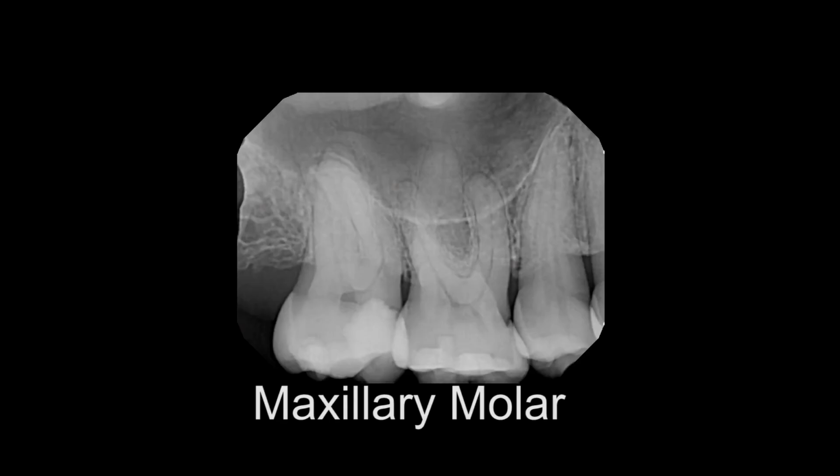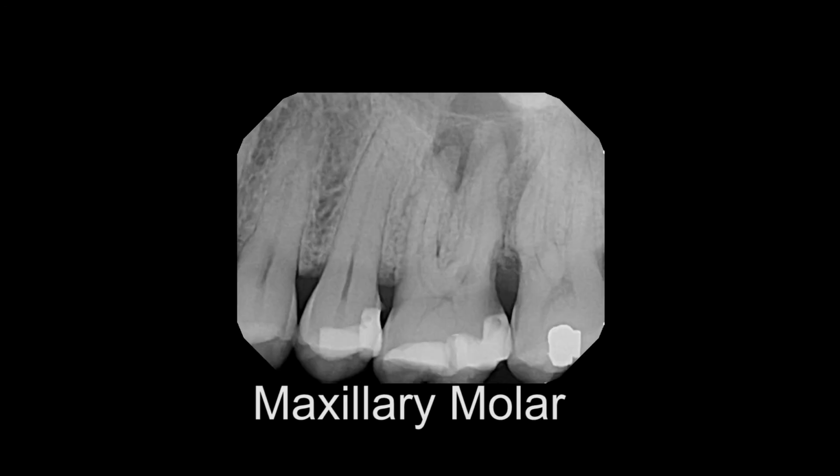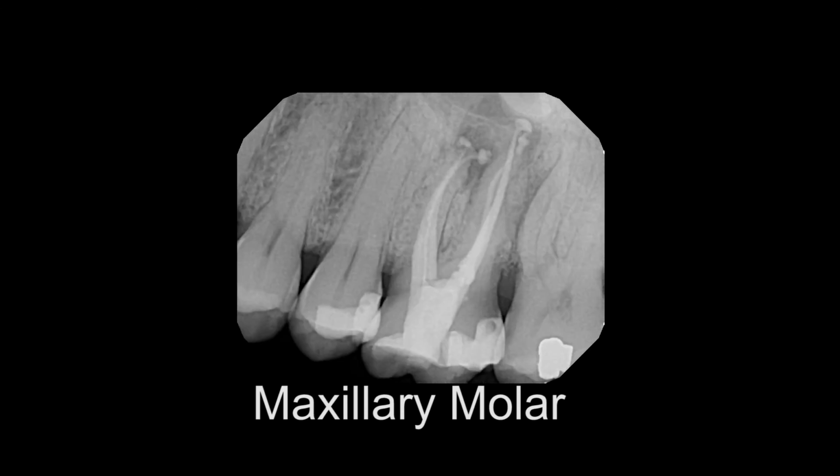In the following two cases, I would like to show what I mean by consistency. With ProTaper Gold, I feel that I'm able to consistently create clean and nicely tapered canals on each case that I treat. These cases demonstrate each canal on the maxillary molars has a nice consistent taper that makes obturation go smoothly. The final case shows the limitless application of ProTaper Gold.